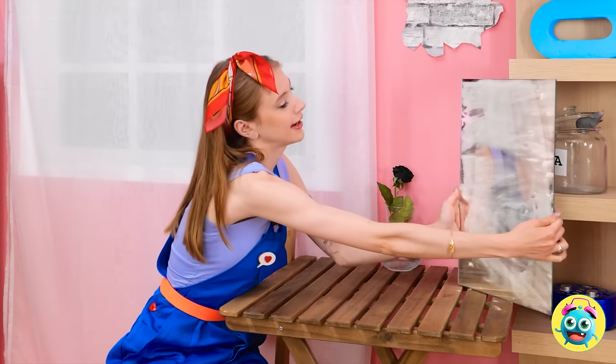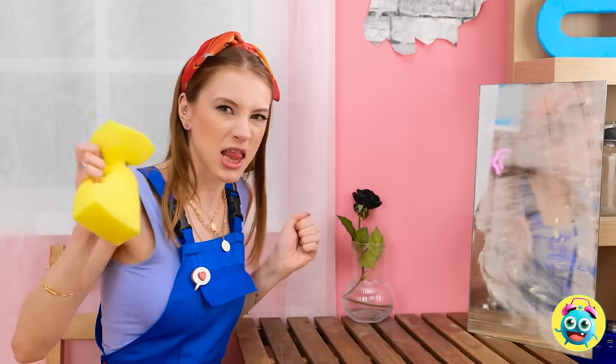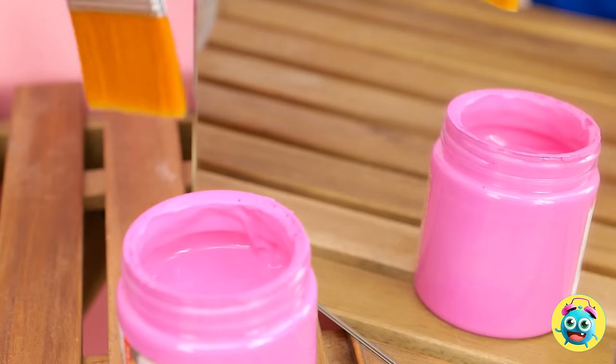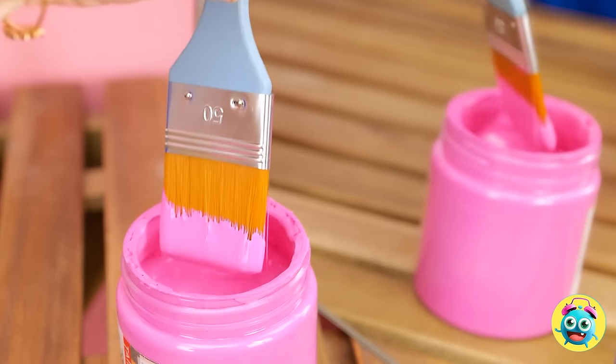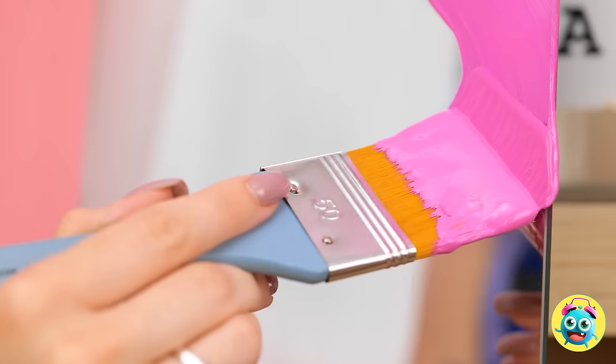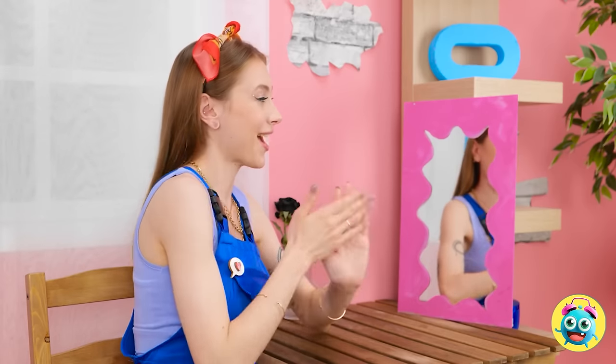It's a little dusty. I'll give it a clean. Let's go! That was easy. Now let's give it some style. I'll use this pink paint to create a border. I'll just make a wave pattern around the edges. Okay, that's enough. But I need something else.